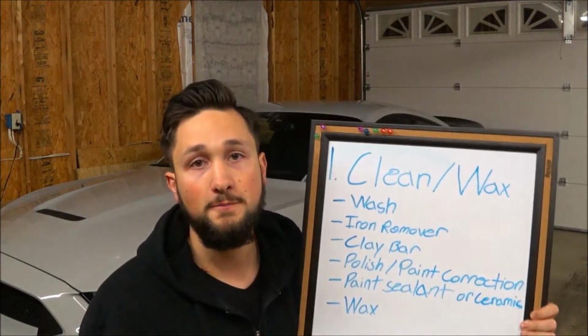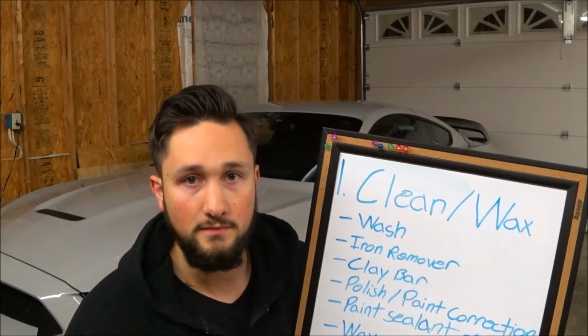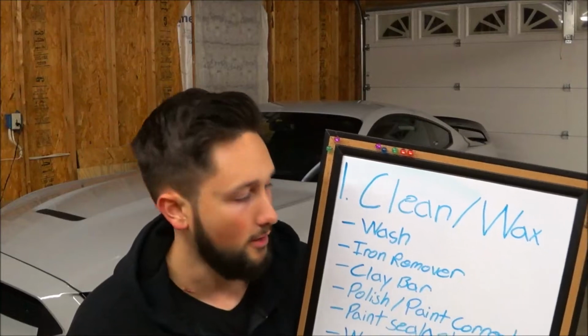They work pretty good, because if you drop it on the ground, you can just rinse it off and go back to using it on your paint. I have tried those and they work pretty good. Not as good as the Meguiar's, but they get the job done, and you can use them a lot more than the Meguiar's or any other clay bar.